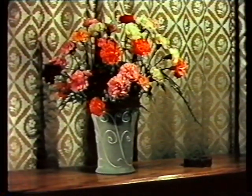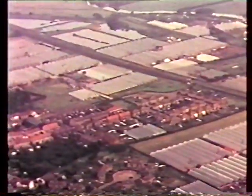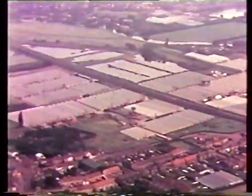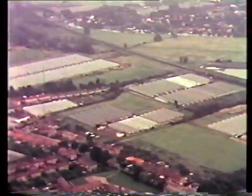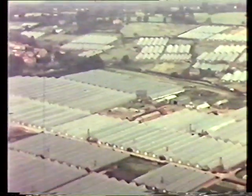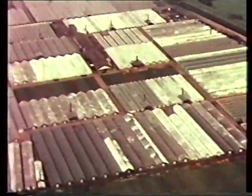Beautiful, aren't they? And they're only a few of the thousands that reach our homes every week from the Lee Valley, a sea of glass 10 miles long and 8 miles wide, which provides a livelihood for over 500 growers and 6,000 regular workers, plus part-time laborers during the summer months. 1,000 acres of shining rooftops, a third of all England's glass houses, are here.